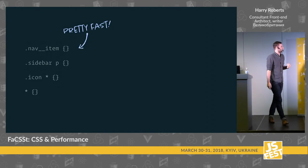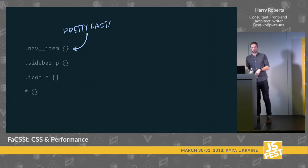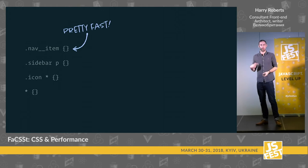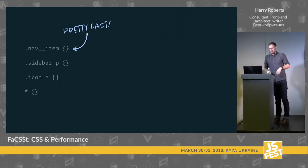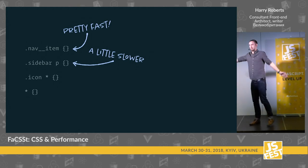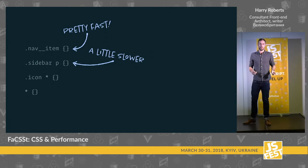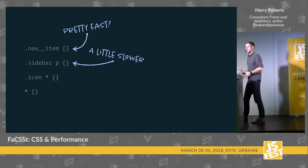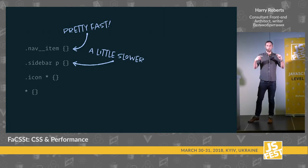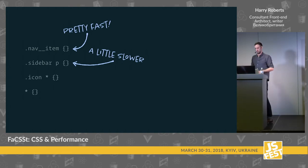For example, a simple class-based selector. This is really fast because when the browser parses the DOM, it tokenizes everything and it'll get like a hash table of all the IDs, all the classes. Really, really quick to look up on those things. Sidebar P is a little slower because what we're doing now is we're saying, find me every paragraph in the page, every single paragraph in the page, and ask all of them, do you live anywhere inside of the sidebar? So starting with the key selector, we can see that we probably capture quite a lot of elements and then have a lot of false positives where we have to say, oh, actually, 90% of them don't match. So this is relatively a little slower.